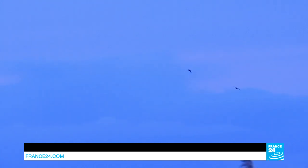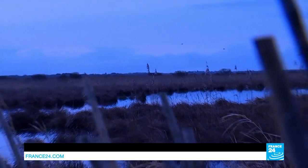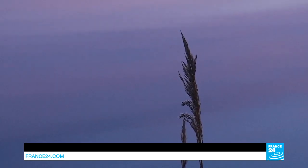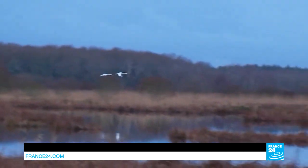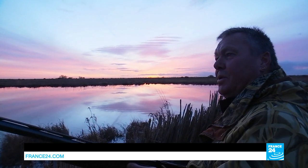The sun has barely risen, but Claude is already out and about, hoping to shoot some wild ducks in this, his native marshland. But they're too far away to catch this morning. There's no regrets. We have more important things. We've come to hunt, but to be amongst nature as well. As I get old, I'm not quite ready to swap my gun for a camera, but almost.